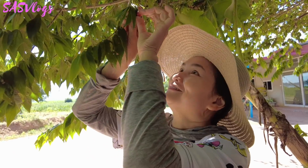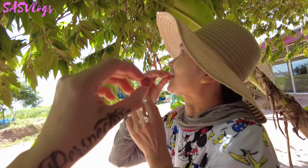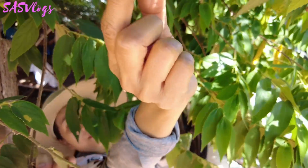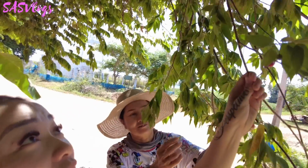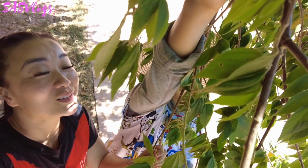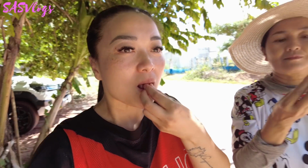Your favorite, mom, your favorite. This is frog egg berry, because inside it looks like frog eggs. Mmm. It's so good. Here, mom, right there. One right here. Oh, okay. Let's see, how many did you get? Three, you got three. Two.